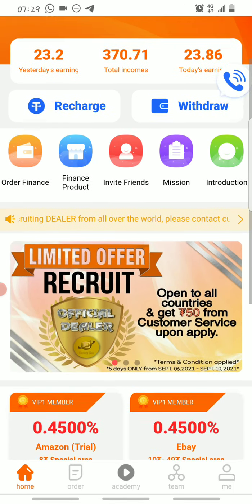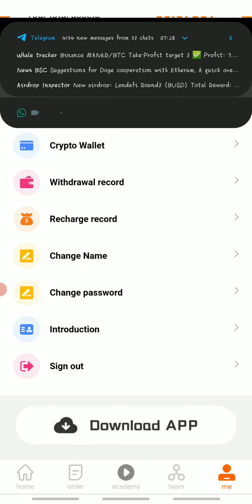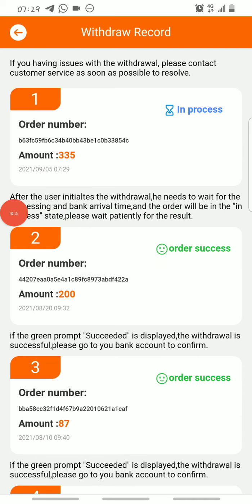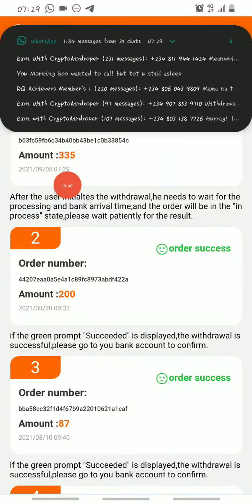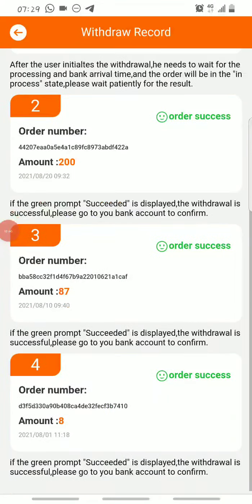Okay, to check your withdrawals, you can go to where it says me. Once you're on me, you go to where it says withdrawal record. Okay, you click on withdrawal record, and as you can see, my withdrawal is in process. Okay, so once it's processed, it will say order successful, and I will receive this in my wallet. Okay, so I think that's all for today.